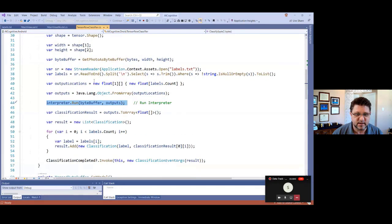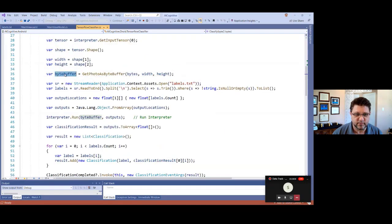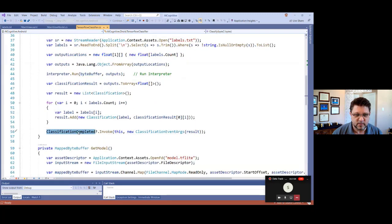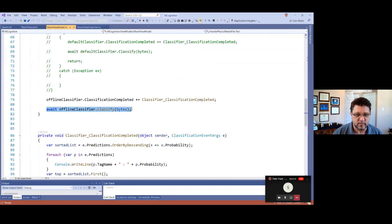And then we're going to pass in the photo that we want to compare to that model. That's this byte buffer, get photo as byte buffer. And there it goes, in it goes. So we queued up the model and we queued up the photo, and we're then going to run the interpreter, run this thing and let it go. And it's going to return a result back to its calling routine and fire classification repeated.